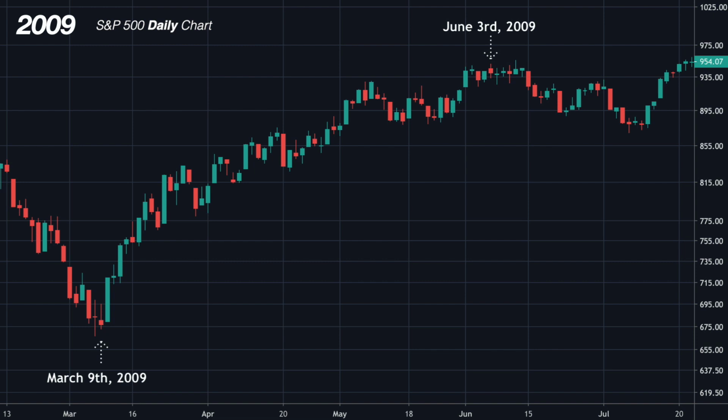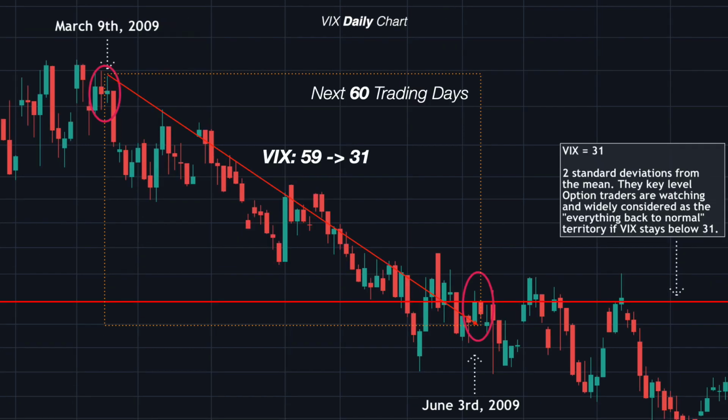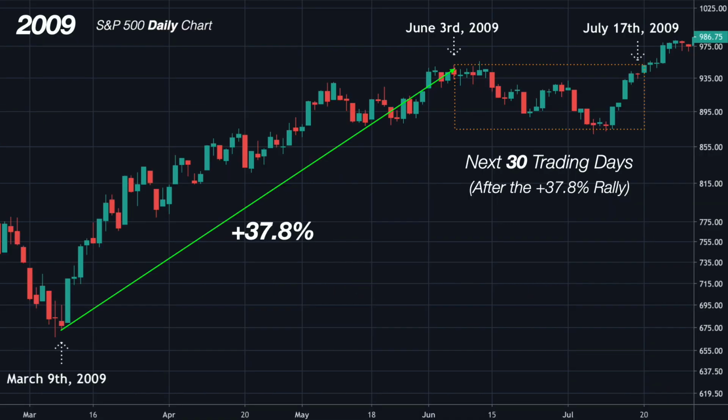Back in 2009, the market bottomed on the 9th of March, and within the next 60 trading days, the S&P 500 went up 37.8%, with the volatility index VIX dropped from 59 to 31. Then the market entered a 6-week consolidation period.